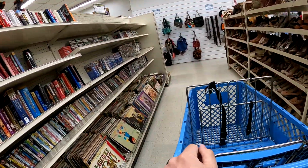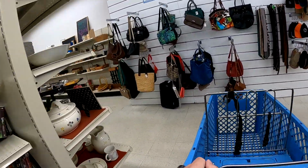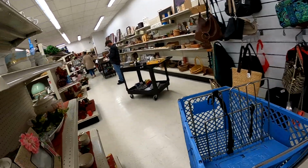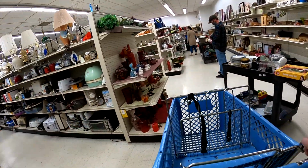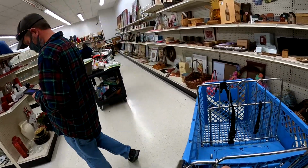So I see these Star Trek VHSs. There's another dude picking here or whatever. I think he ended up picking them up. I think I saw him in his cart. Good on him. Plenty of stuff to go around at the thrift today.